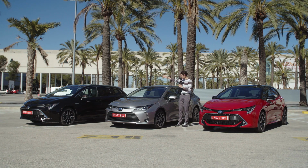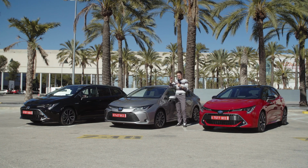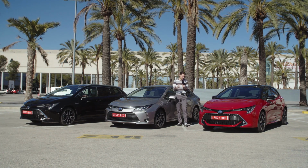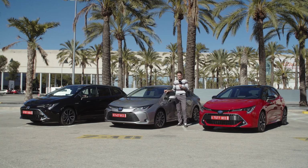And of course the estate is our luggage compartment king. Even though it doesn't have a real box at the rear, it still offers the best flexibility. The sedan also has a longer trunk of course than the hatch, but then you're limited in height there a little bit. The hatch then, the most limitations. However, this one is also the sportiest drive. The wheelbase difference doesn't make too much of a difference, it's more the suspension setup.